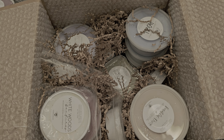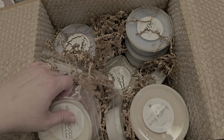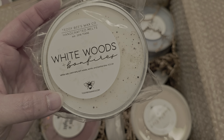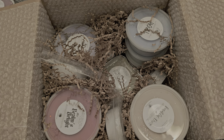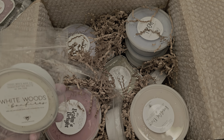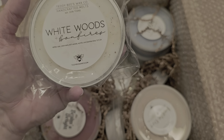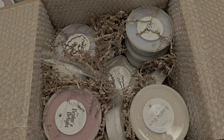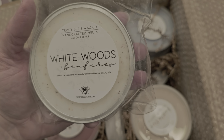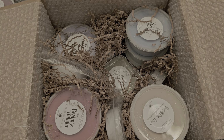And by the way, I only got two Ocean here because I got so much other stuff. I probably will get more Ocean in the RTS if I'm being transparent here. Whitewoods and Bonfires is a white oak, cashmere, soft woods, vanilla, and bonfire bliss. Hey, I like this. Wow. I get all of the notes in kind of equal amount, I think, but the blend is so good. That cashmere and the bonfire bliss with the vanilla and that extra soft wood and oak note. Yep. Might need more of that one.